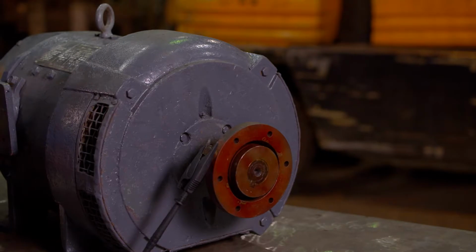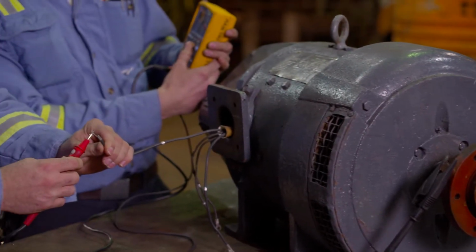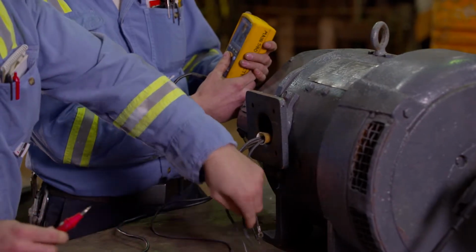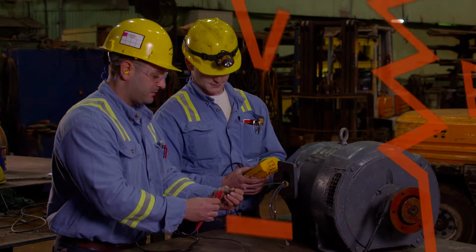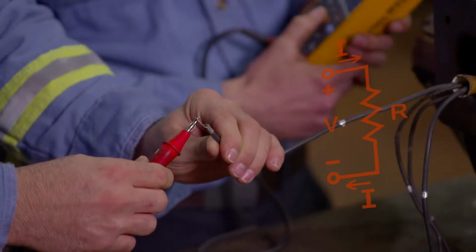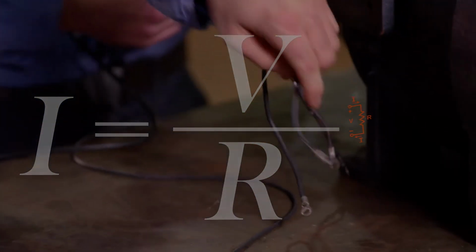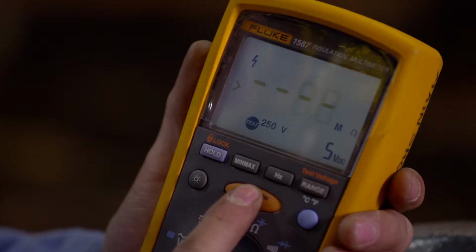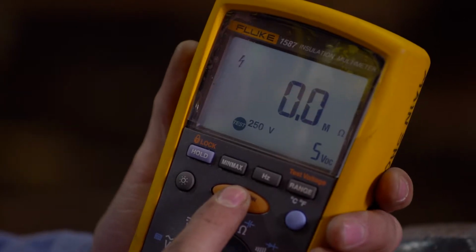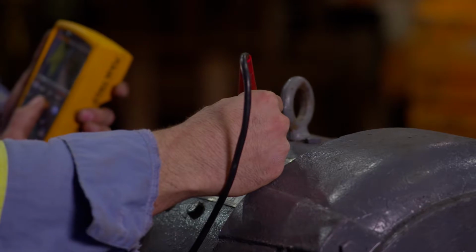To inspect the motor, Pat will be using a meter to check the voltage and resistance to determine if the current running the motor is correct. Pat will use an electrical principle related to Ohm's law that states voltage, current, and resistance are mathematically as well as physically related to one another. What we have is a multimeter. It'll check the resistance between the armature leads and the field leads and the motor itself.